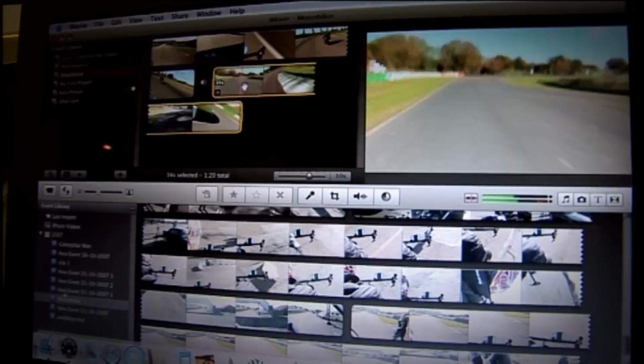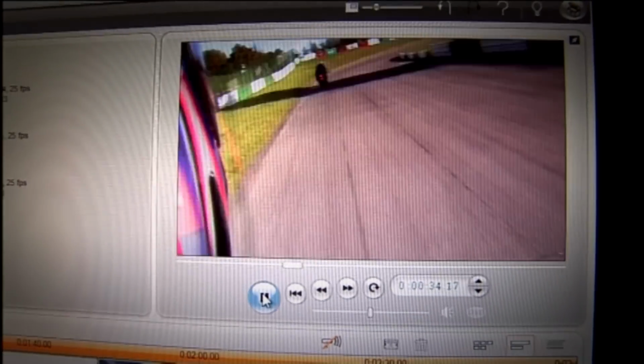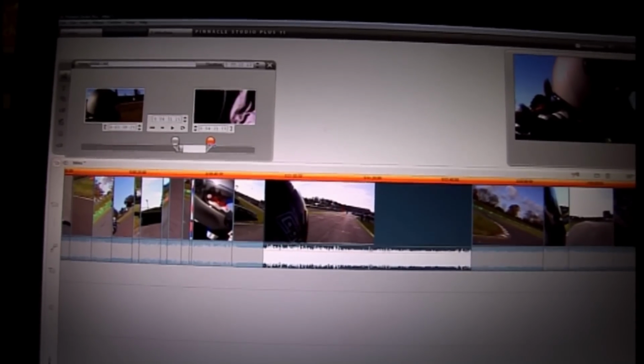This is great, although I was having a few problems getting to grips with iMovie's new thumbnail interface. Despite very juddery footage, I ploughed on, and I was finding the Pinnacle's interface very user-friendly.